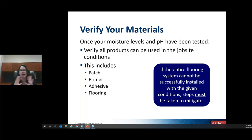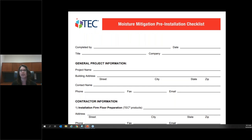Now, I know this is a lot to remember, a lot to think about. So what Tech actually did is we put together a moisture mitigation pre-installation checklist. This is just the first page of it, but it's 3 pages long and has all the information, all of the questions that it's good to ask before you go in and start installing flooring. So again, this is on our website. It makes it a foolproof checklist to make sure that you've looked through everything and that you have all the things recorded for the job site. So if you need to go back and check things later, you've got it all written down right there.